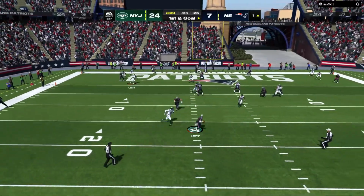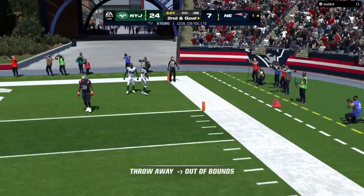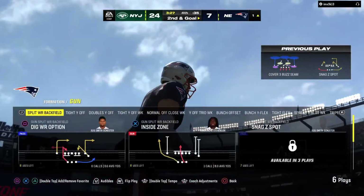Forced out to his left. And he just throws this one away. Smart decision here this close to the end zone, and it brings up second down.